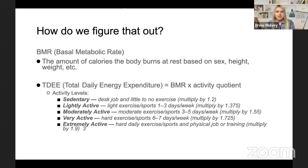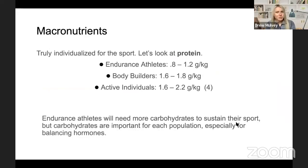Now, for endurance athletes in particular, I would probably multiply by 1.7 to 1.9, especially if you're training. If you are a college athlete in particular, you are training 6 days a week and multiple times a day. So you want to make sure that you're getting the right amount of calories in. But it's not just about calories, it's also about macronutrients.